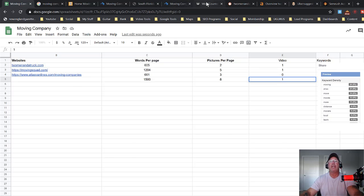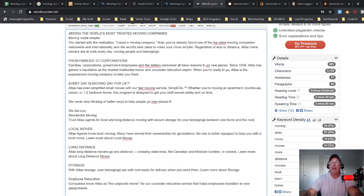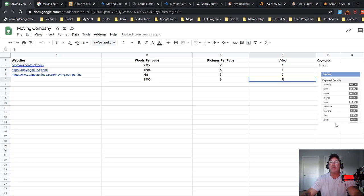Okay. You'll notice in Word Counter that it also gives you the keyword density. So for example, for Atlas, the word moving is said 24 times. Atlas is said 21, move 14. So what I do is I copy these keywords down and I add them to my spreadsheet. I just pasted them right in here, right? So I see the word moving is 24 times. So I say, okay, is 24 times.